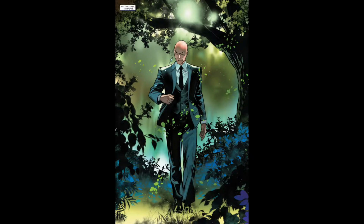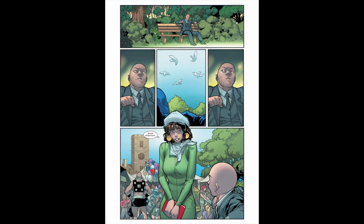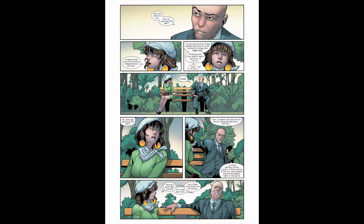I call it a damn good book. And much in the way that House of X number 1 started, this starts the same way, with Charles at a fair, and he meets Moira on a bench, and they have the same discussion over again.